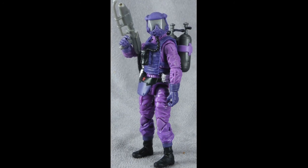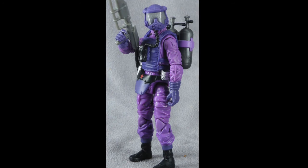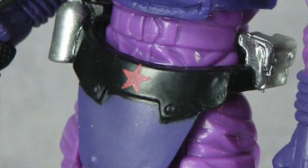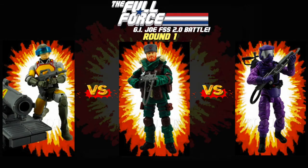But this one using the two-tone purple is so unique. It really works on so many different levels. It's a very good build. And I love the fact they've just plonked the little red star on there as well on the belt. I think that's really cool. On his cod piece. Yeah, okay, so I'm seeing a pattern evolving here on this particular one.